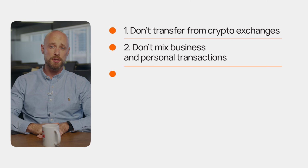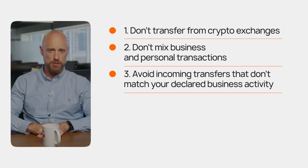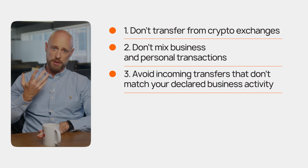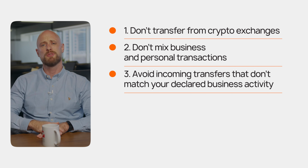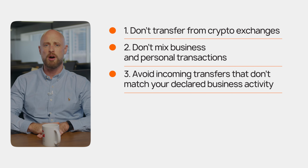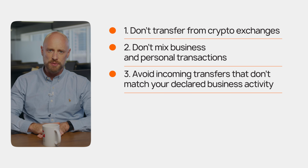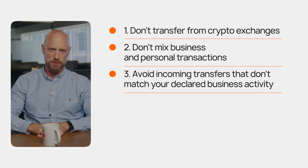Number 3, avoid incoming transfers that don't match your declared business activity. So you said you run a consulting firm, then why are funds coming from a crypto exchange or labeled e-commerce? Banks check the activity against what you declared in a KYC form. Be consistent or expect compliance questions, calls, and blocks.